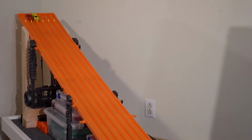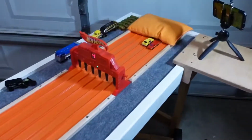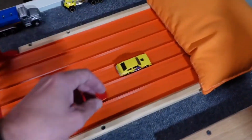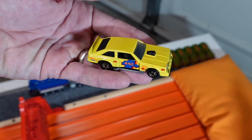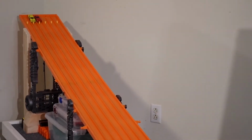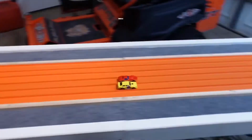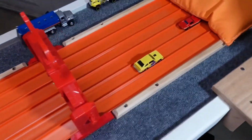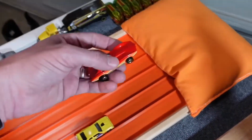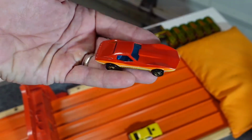On your marks, get set, go! Oh, it's the Bat. Had the jump. 4-4-2 drives around him. 4-4-2 in lane number 5. On your marks, get set, go! Good race. Stingray takes that one. Check the video.